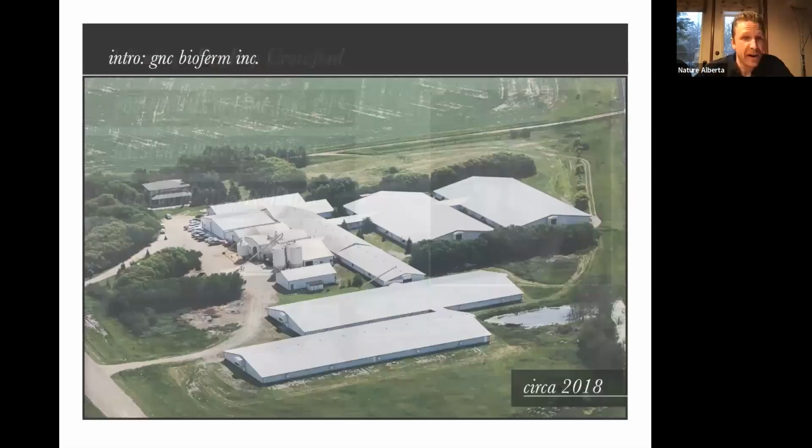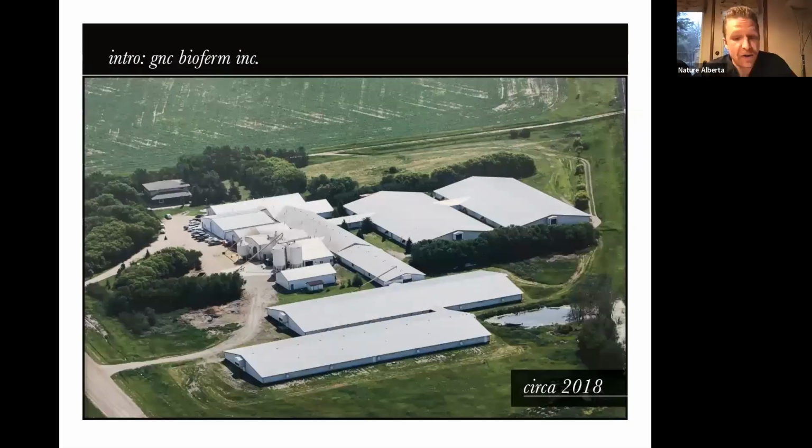So I currently live in Calgary, but before moving to Calgary in 2020, I worked at GNC Bioferm, which is a biotechnology company incorporated in Saskatchewan in 1985. We use fungi to develop feed enzymes for swine and poultry, and some rabbits, I think. Some fish too, mostly swine and poultry.